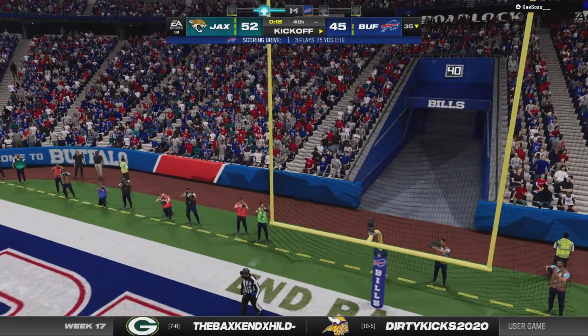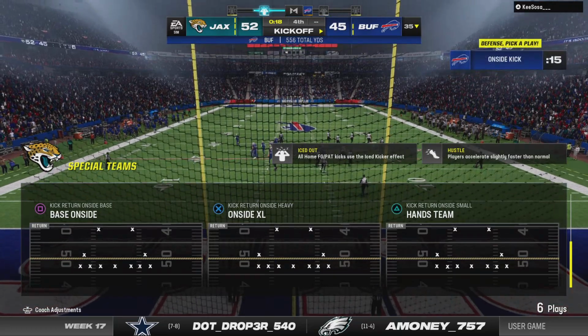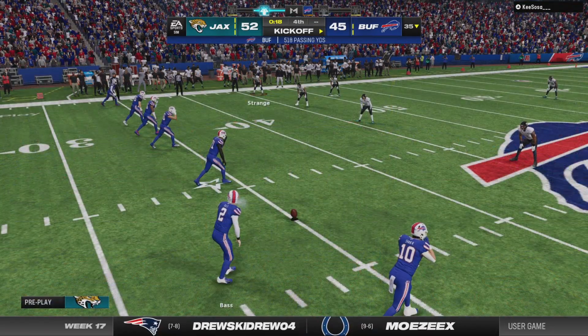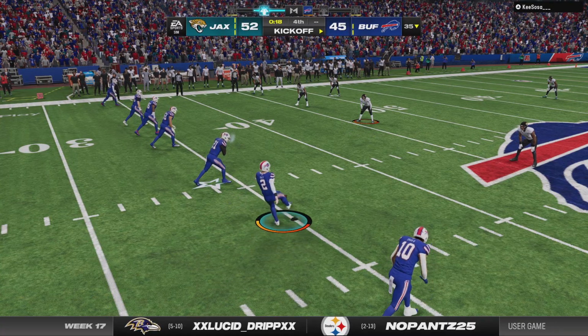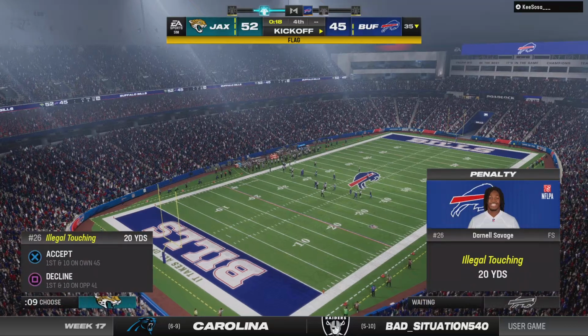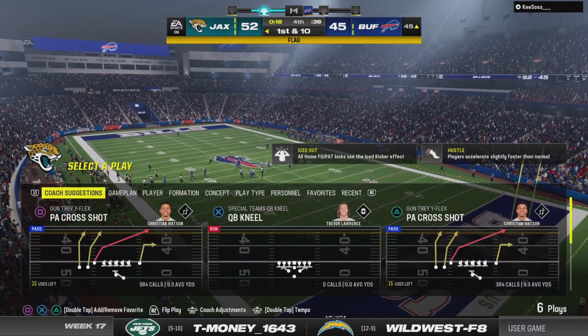Extra point by Bass, up and good. And now things get a bit more interesting here in this fourth quarter. So they'll line up for the onside kick. 18 seconds to go. And they've got it. They recovered it. Wait, hang on now, though. There's a penalty flag down. A big mistake in that spot.